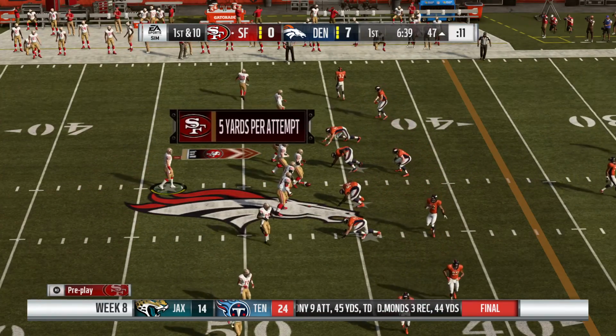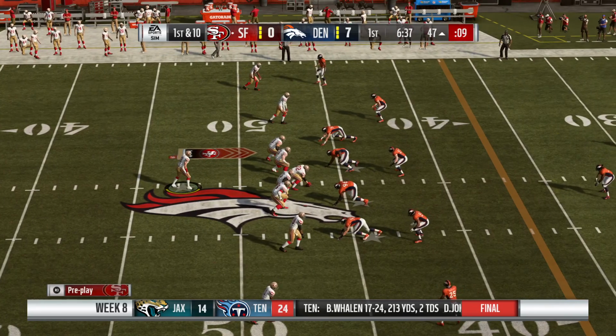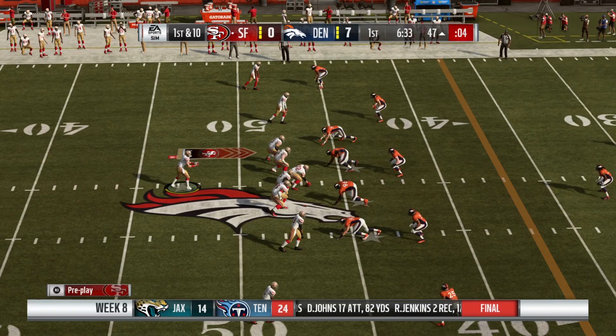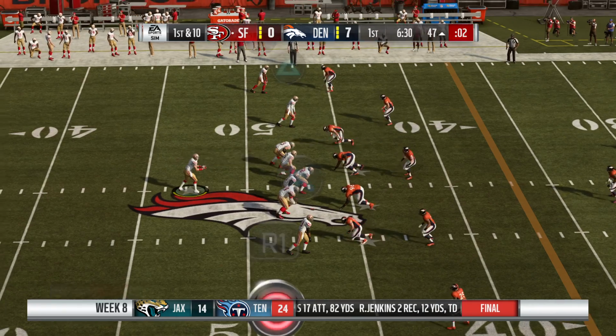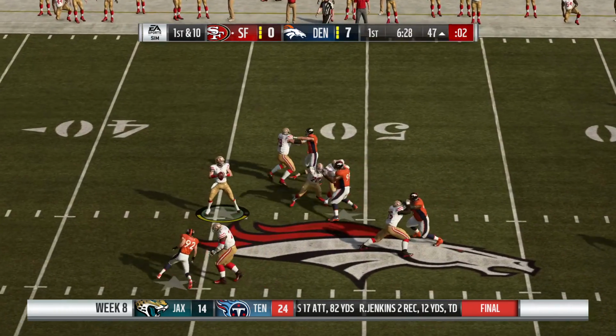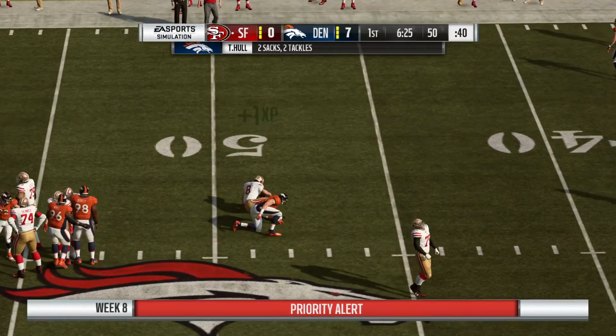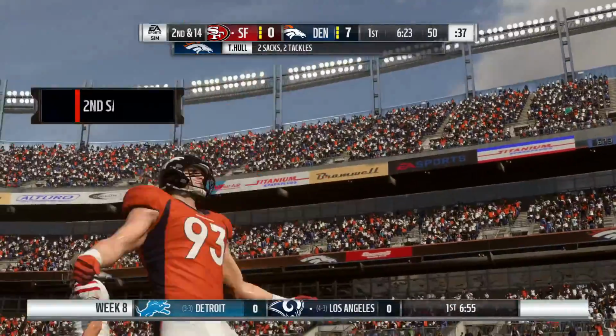One thing you're hoping for when you run drag routes, you're able to hit a receiver in stride, and he can pick up a lot of yardage after the catch. But in this situation, the defense was effective, able to stop him before he could get a good head of steam going. And he's sacked. They sack him back right at the midfield stripe.